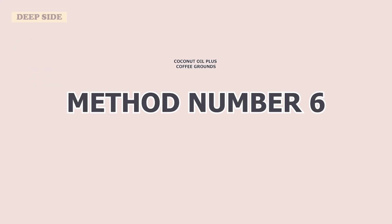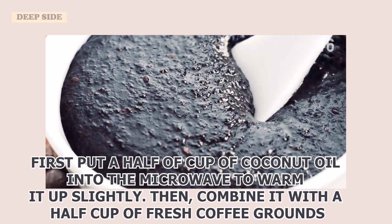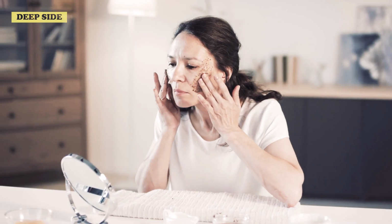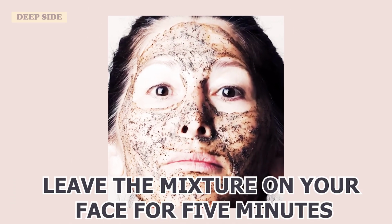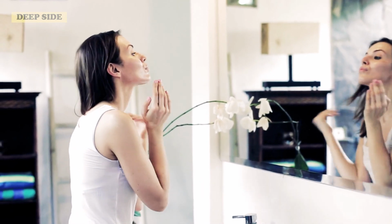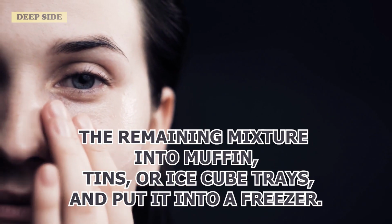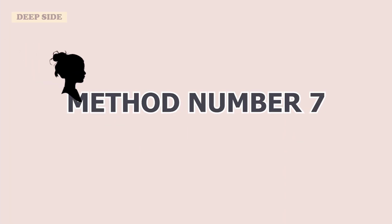Method number 6. Coconut oil plus coffee grounds. First, put a half cup of coconut oil into the microwave to warm it up slightly. Then combine it with a half cup of fresh coffee grounds. Use some of the mixture immediately and gently massage your face with circular movements. After scrubbing, leave the mixture on your face for 5 minutes, then use cold water to wash it off. Repeat the procedure once a week and you will fall in love with your skin. Again, by the way, you can divide the remaining mixture into muffin tins or ice cube trays and put it into a freezer.